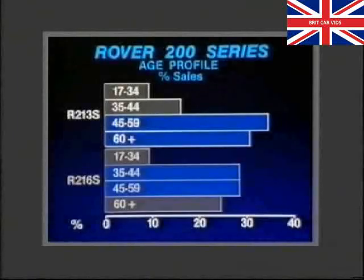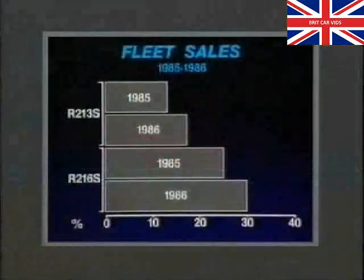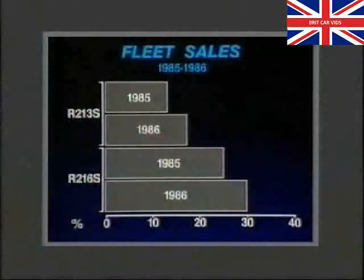On the other hand, the more sporting 216 models have attracted a much lower age profile, with the majority of sales being made in the 35 to 59 age group. This perhaps reflects the 216's obvious appeal to image-conscious executives. This broad spectrum of buyers is one of Rover 200's greatest strengths and has provided substantial sales opportunities. What's more, it's achieved acceptance with not only individuals, but fleet buyers as well.